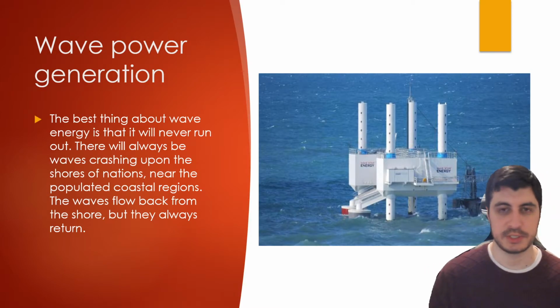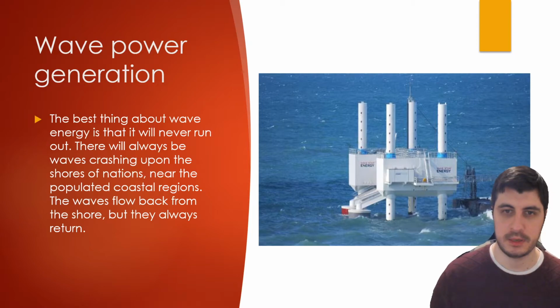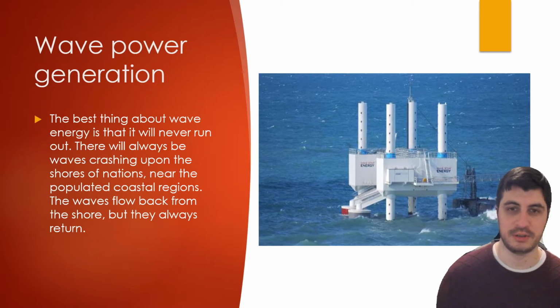Next one we're going to discuss is wave power generation. So the best thing about wave energy is that it will also never run out. Waves are a factor of the wind. They're created by the wind. So as long as we have the sun, then we have the heat to make the wind, which means we have the wind to make the waves. So waves aren't going anywhere either.